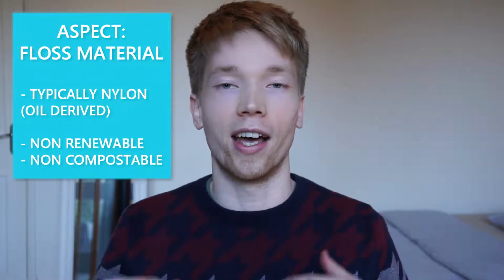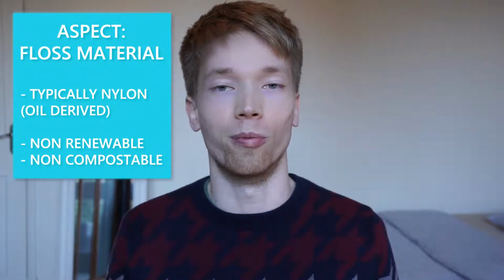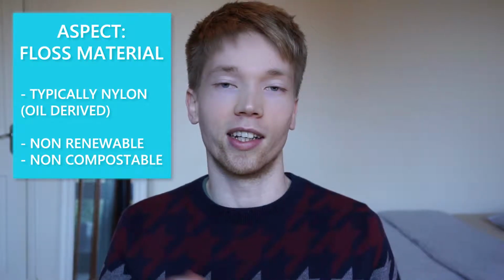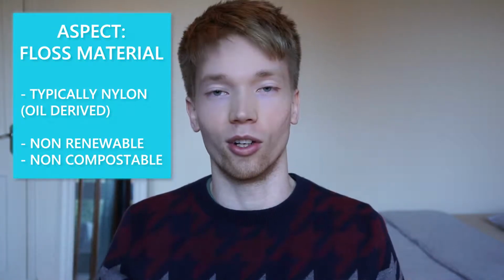Now, from a sustainability perspective, there's kind of two aspects to look at. The first of those is the actual floss itself. And regular dental floss usually uses nylon, which is derived from petroleum. So that's not particularly great. And ideally, I'll be looking for some kind of alternative to the petroleum-based nylon.